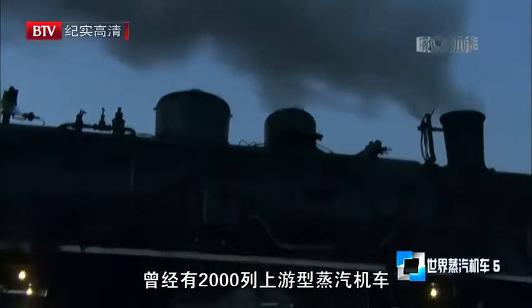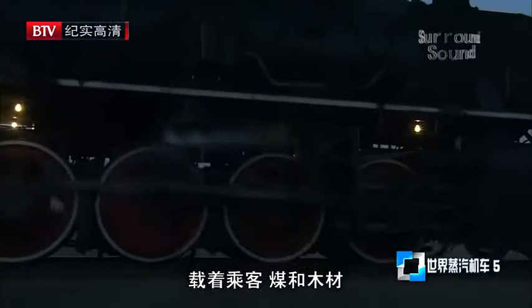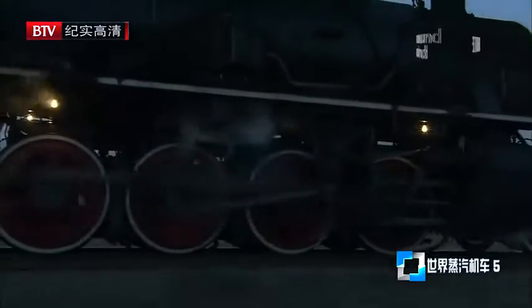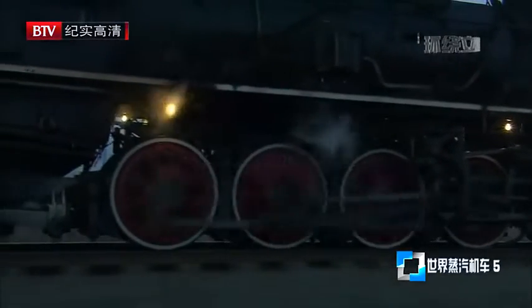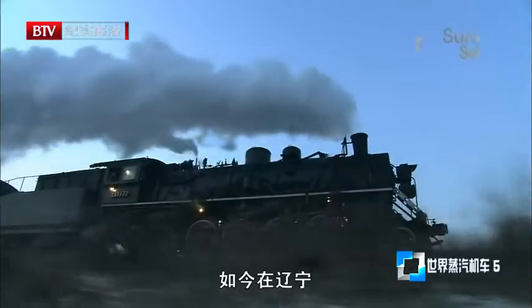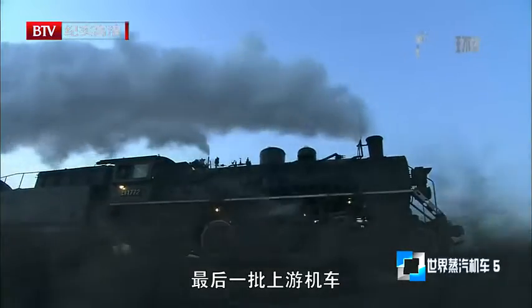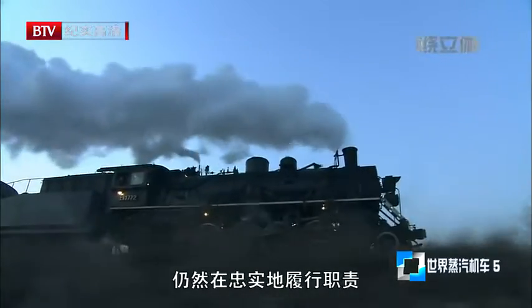Cars of the Shangyou-type steam locomotive once hauled scores of passengers, coal, and lumber throughout China. Today, here in Liaoning Province, the last of these special trains can still be found chugging along.